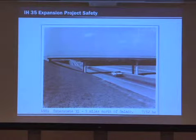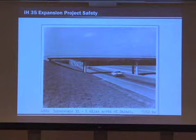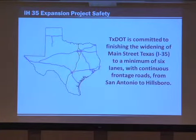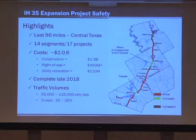Notice there's no guardrail protecting our concrete columns there. This slide says it's 1962. So TxDOT is committed to finishing the widening of I-35, bringing it to 6 lanes, or 3 lanes both ways, with continuous frontage roads from San Antonio to Hillsboro.